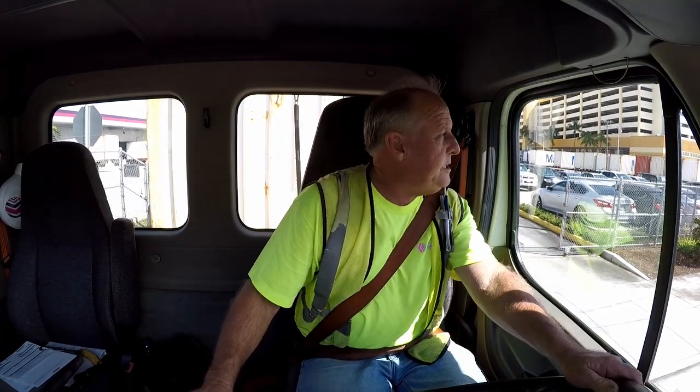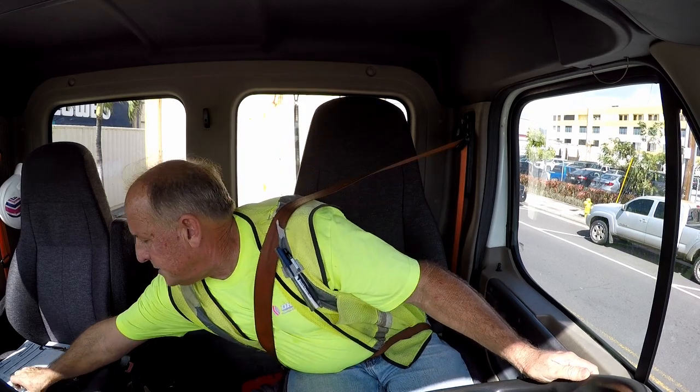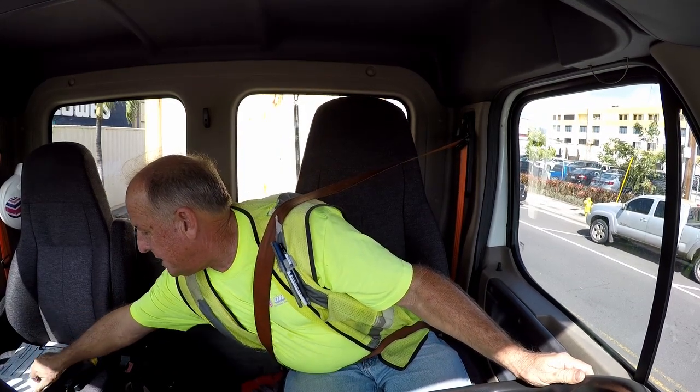After that, we picked up a load of t-shirts, took it over to a t-shirt distribution warehouse about a mile away. Stood by and offloaded, I think it was only like 6 pallets. Took that empty into the shipping terminal, got rid of it. At that point, what did we do after that? I can't even remember. It's been such a busy day.